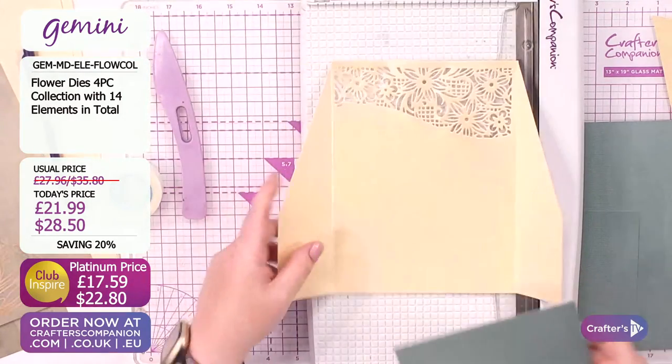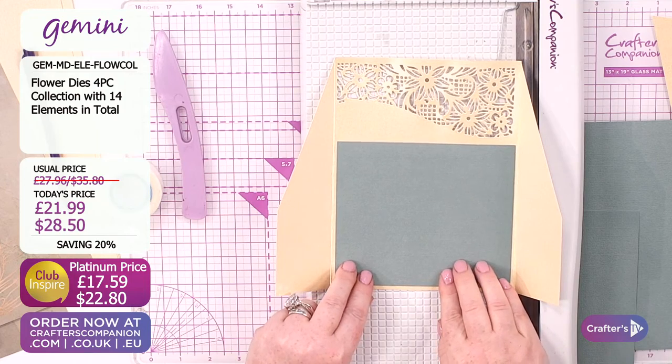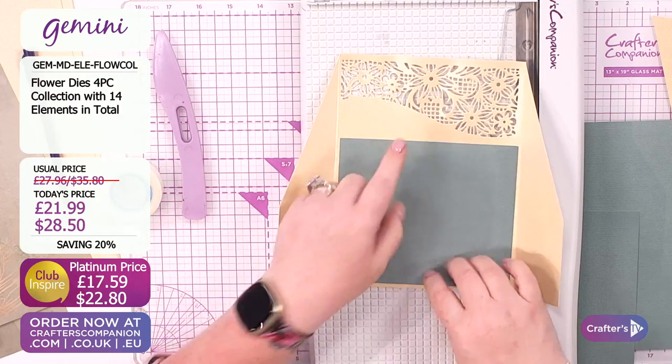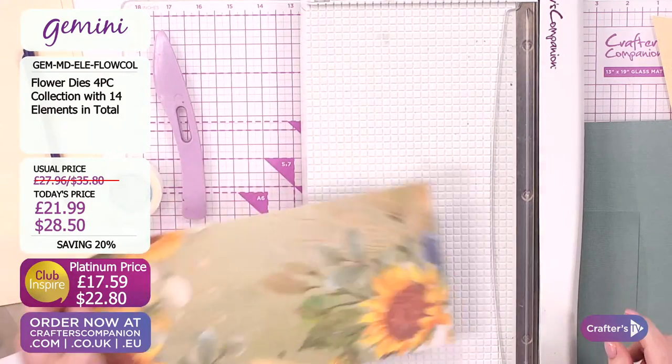And then I'm just going to bring this in and check that I'm happy with the size from here to here, because I roughly judged that being 5 inches, but I'm happy with that. I think it fits lovely. So that is going to be as it is.